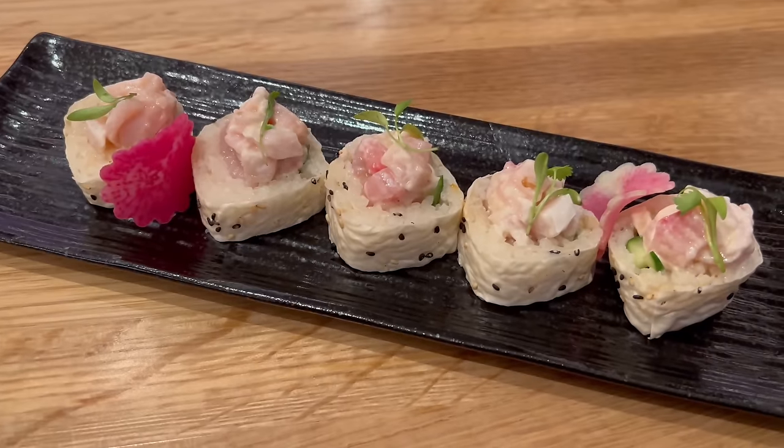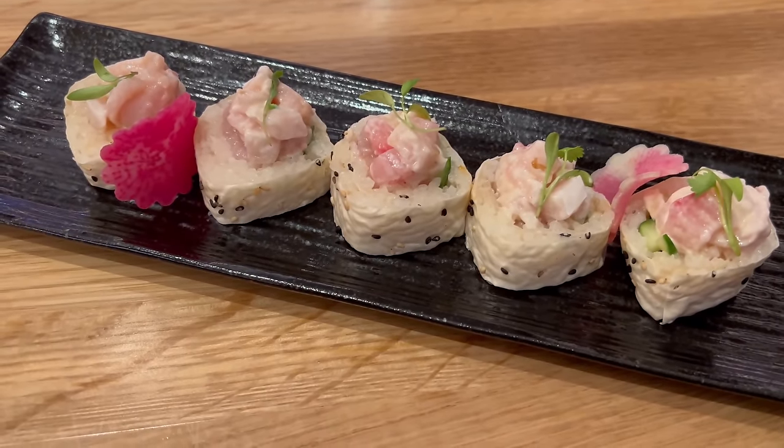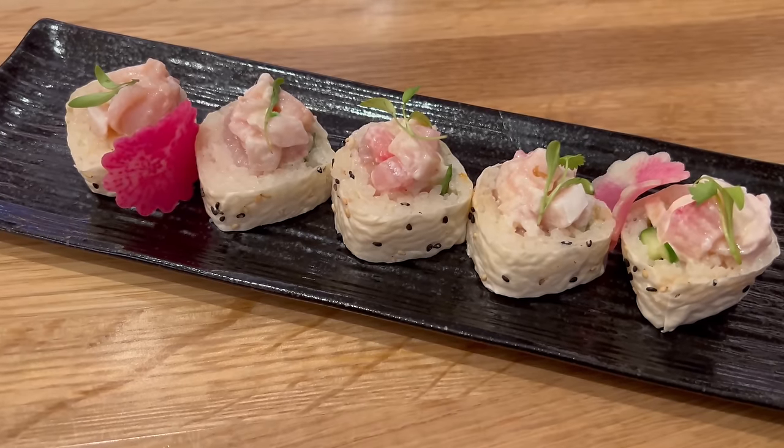This was the first item listed in their specialty rolls, so I thought I'd give it a try, and I was able to smell the truffle as soon as they put it down. Looks like a little bit of a creamy sauce on top. Let's give it a go.